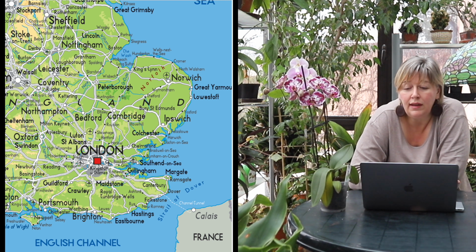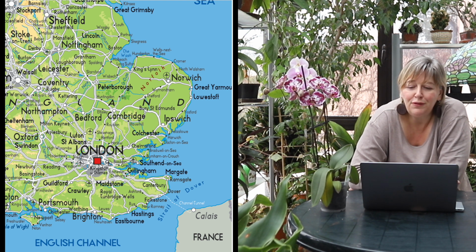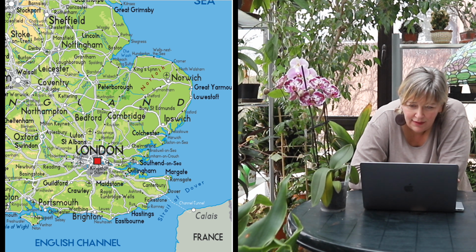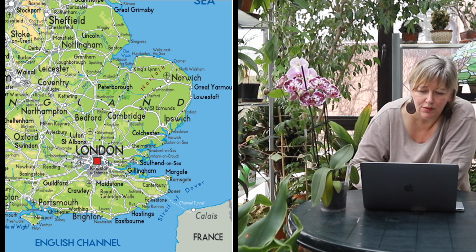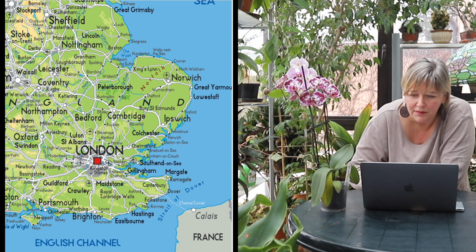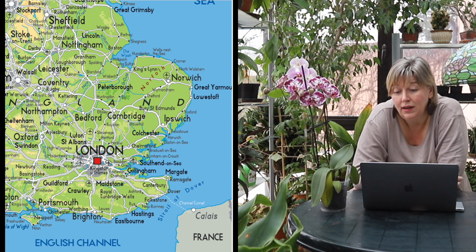Here what we can see, among other things, is one of those larger bays. As you can see, it's in the northern part of this close-up. It's called the Wash. It's quite big. This is where the river Great Ouse flows, as you can see, hopefully as well. It's one of the rivers that flow into the North Sea in the Wash. So it's one of the bigger bays.